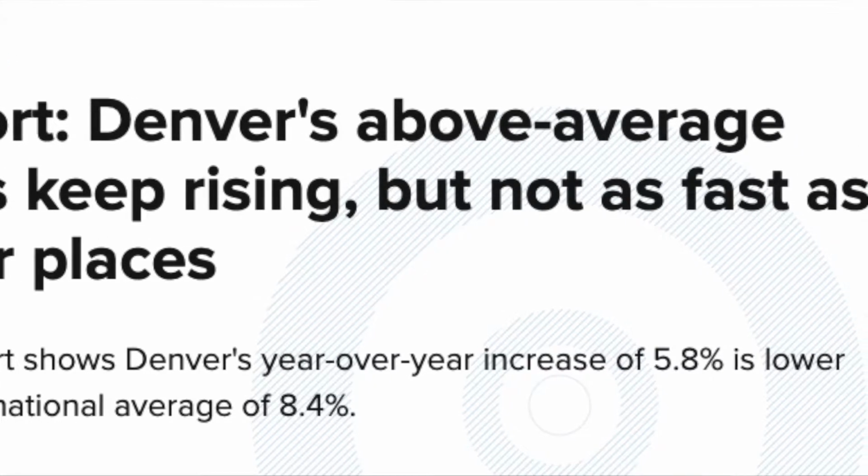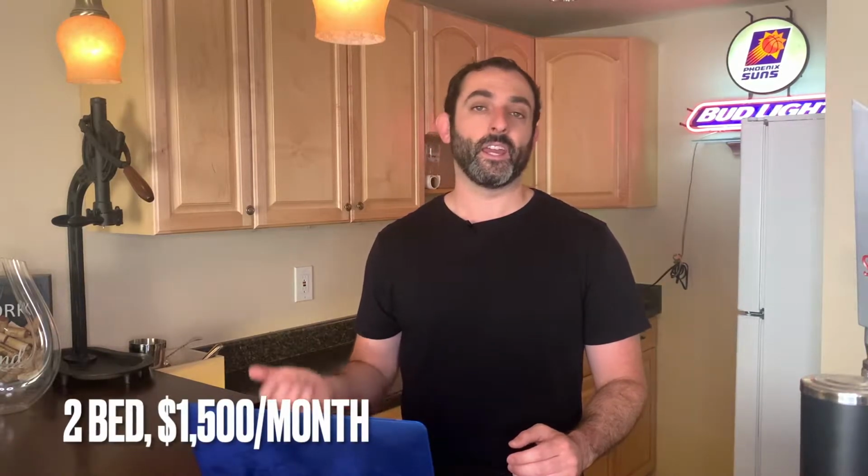But the average for a one bedroom is about $1,200 a month. For a two bedroom, it's about $1,500 a month. And then for a 3-bedroom, it jumps all the way to $2,100 a month. 4 and 5 bedroom, $2,400 and $2,700 a month, I believe. So obviously the more bedrooms, the more expensive, but those are about your averages in Littleton.